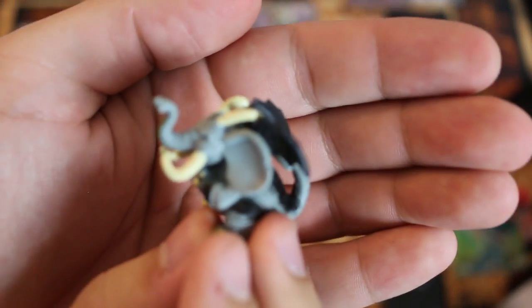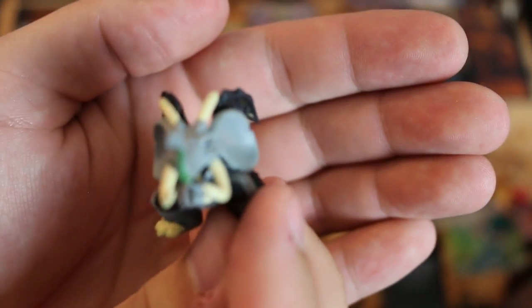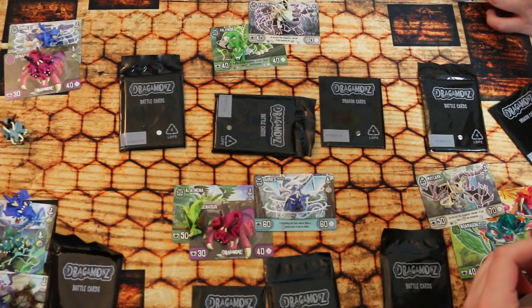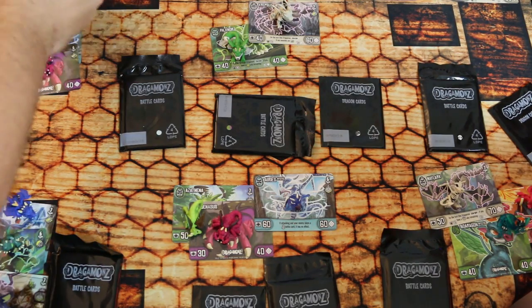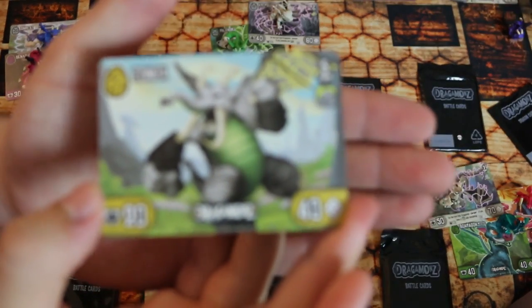Mine's a copy, so. There we go. Yours is a copy? Yeah. Oh, the Golden Bowie. I like him. Man, I love this guy. He's so cool. Look at this. It's a monk. Awesome. Let's see his name. Like Zanox. He is dope. This is like one of my favorite ones now.